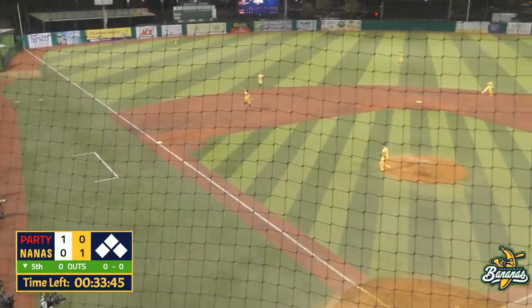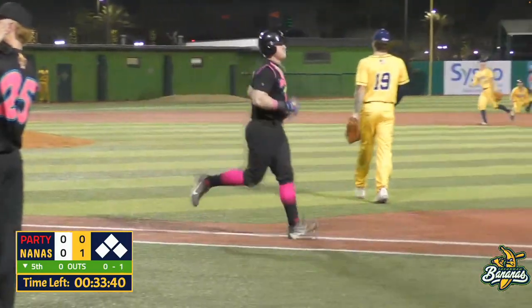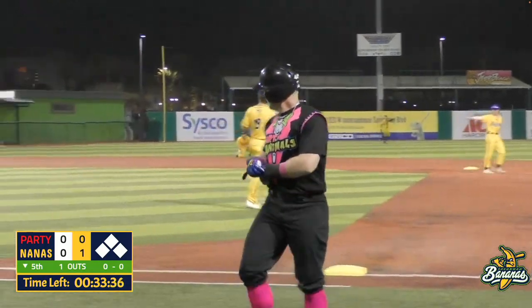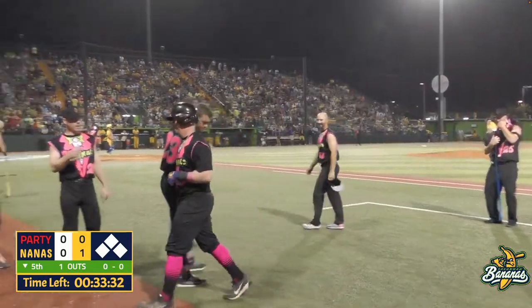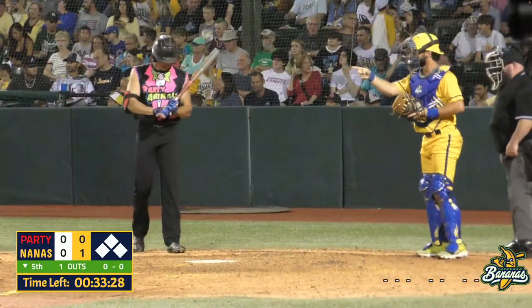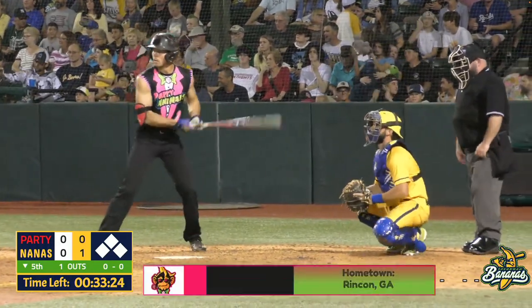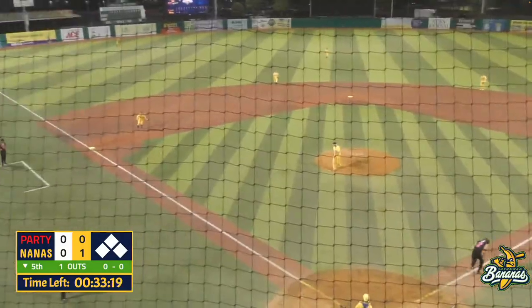As that one is lined into the glove of Eric Jones over at third base. One pitch, one out. Zach Whalen, who was one for one with a single, barrels it up, but right to the hot corner. And Bill, two pitches, one out. And this is what I'm saying, you know, that one was stroked. But Bill has a knack of finding gloves in the field as Teston nubs that one to third.